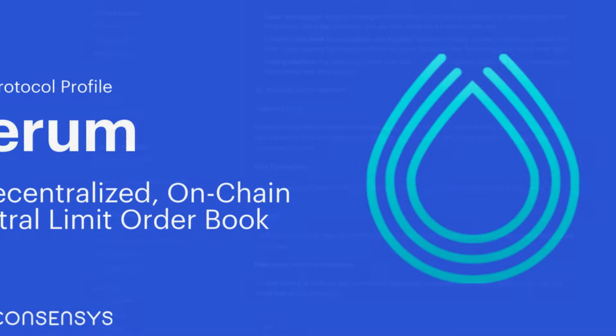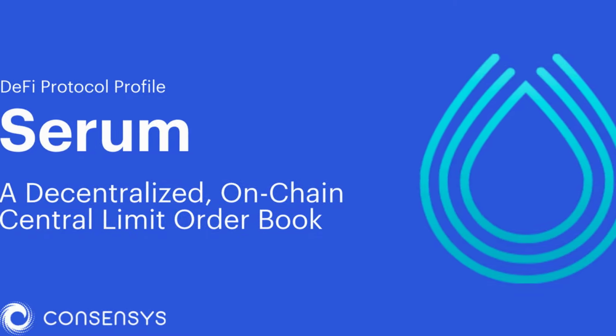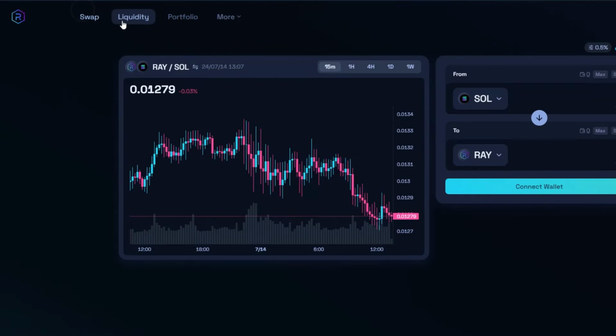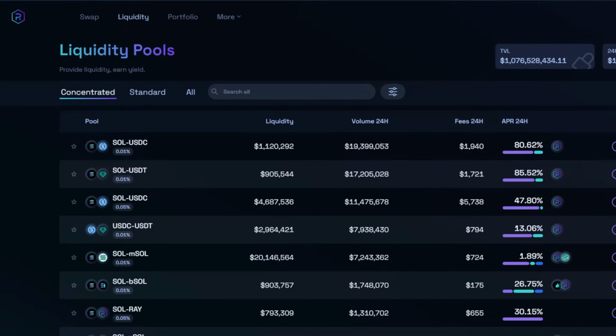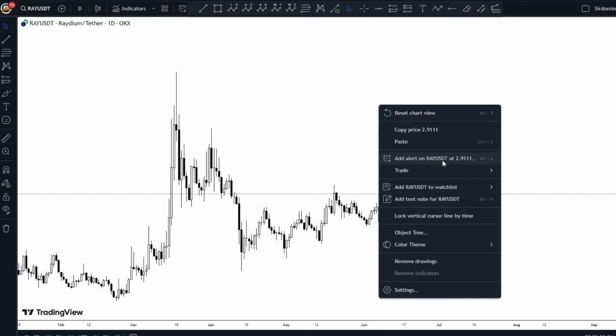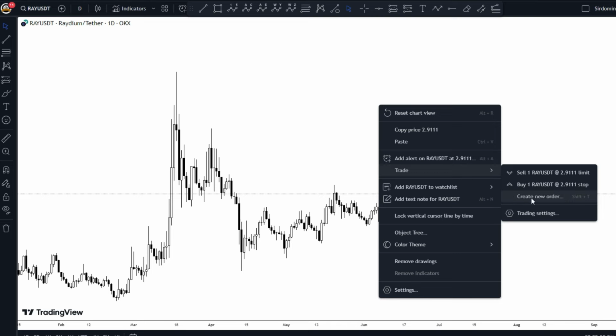It works together with something called the Serum Decentralized Exchange. Now, why does this matter? Well, it means Radium can do some pretty cool stuff that other automated market makers can't. Let me break it down for you. When you put your crypto into Radium, it doesn't just sit there. Radium turns it into limit orders on Serum's central limit order book.